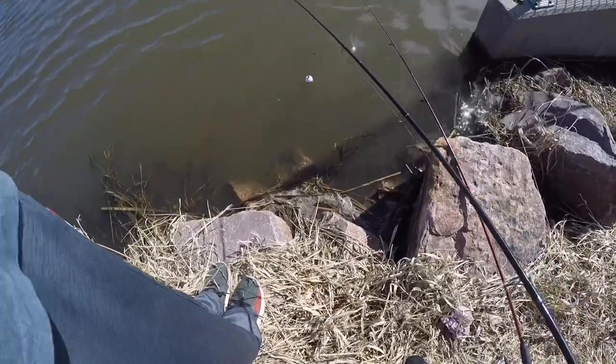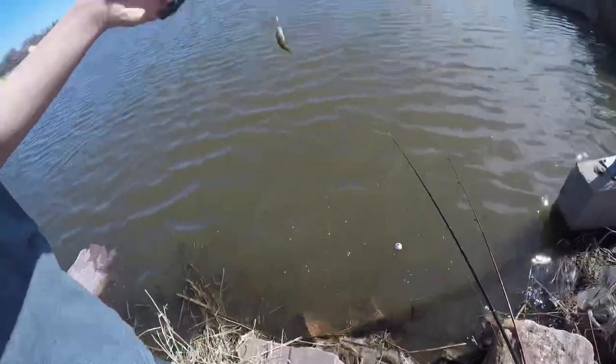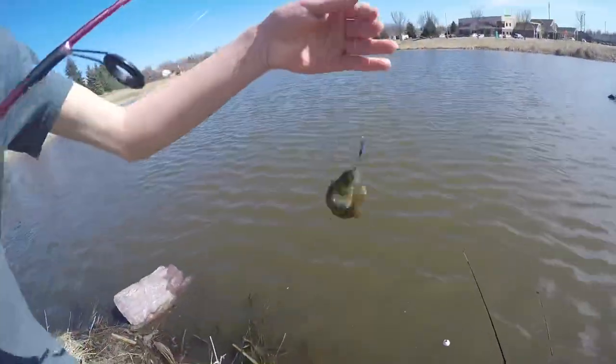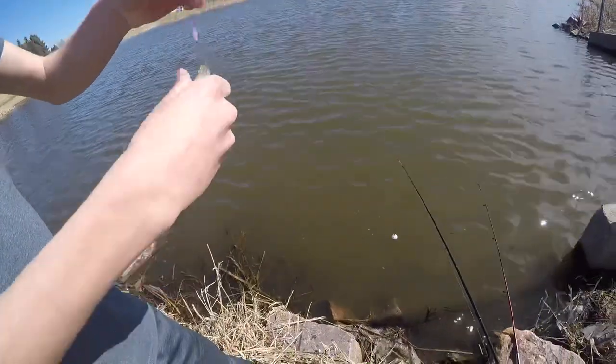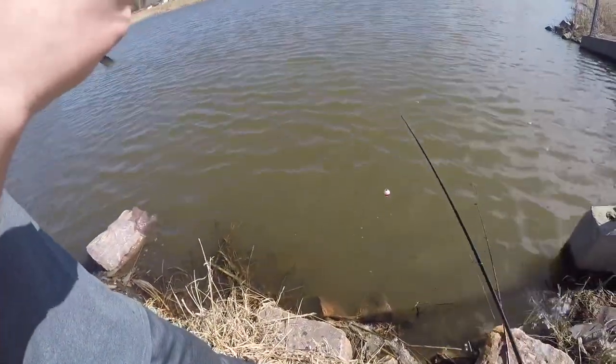Bobber up a little more. Oh, that one. Oh, this kid's got one. Nice little bluegill. Yeah, get your bobber up higher a little bit.